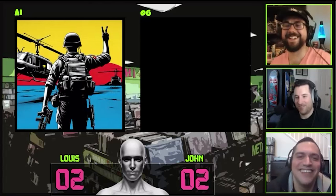The color scheme is identical, except for the black through the middle. But the blue, red, and yellow that it chose are spot on. Yeah, it's kind of crazy. And he's even holding a gun on the right side and everything. He's holding up the right side for the peace sign. It's pretty crazy how accurate it got it.